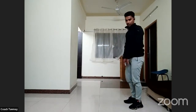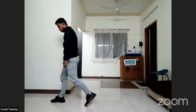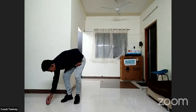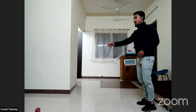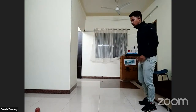Okay. So suppose this is my start point. From here, I will take 2 steps, 1 and 2. You can put a marker over here, like I have this cricket ball. So I will place it here just so I know where I have to run. Now from my starting point, I will run hard and fast towards the ball. Then I will come back, perform a squat, again go forward, again come back, perform a squat. It will look like this.